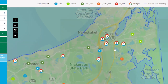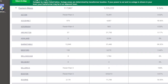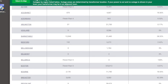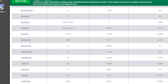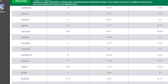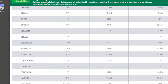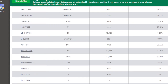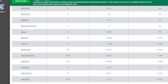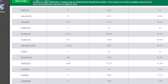And we have numerous power outages now adding up across the area. If we look at eastern Massachusetts and look at this information from Eversource, you will see certain areas have complete outages. Barnstable has almost a third of their customers out. Let's make our way down here into some of these other areas. Dennis has about 40% of their customers out of power. Eastham, almost a complete outage there, 81%. 71% of Harwich is out. Got half of Marion out. 68% of Orleans, almost three-quarters of Orleans is out. Provincetown, 86. It's probably all of Provincetown is out.